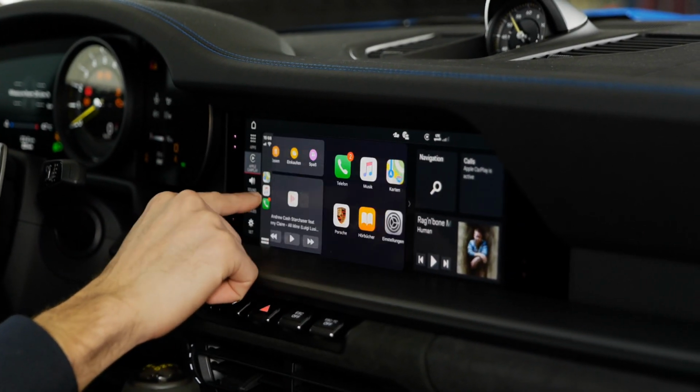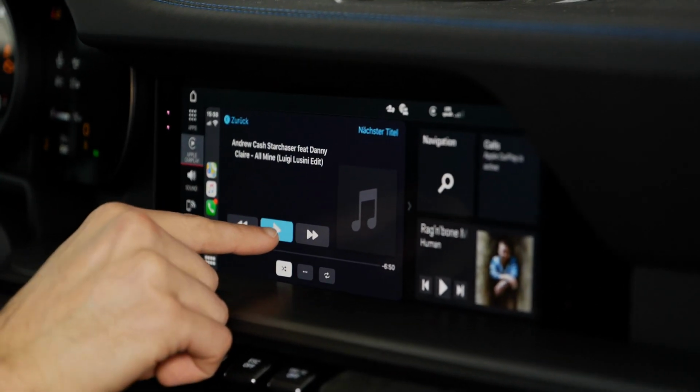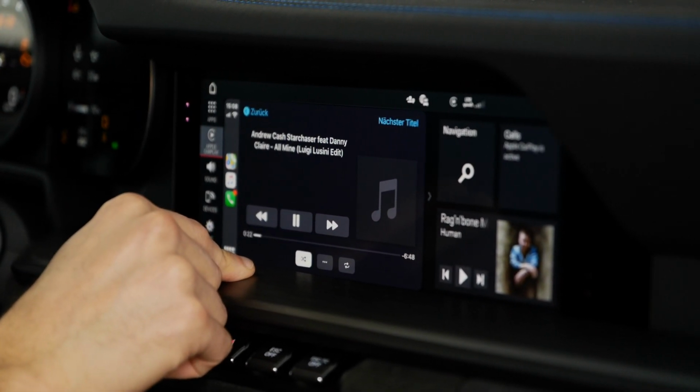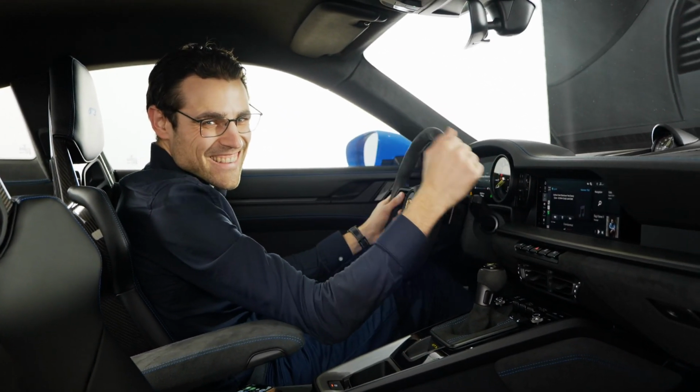And this is the Apple CarPlay integration, also here with the maps. Here once again, there are the maps. It's the main menu like this. And the sound system, we also have the Bose sound system in here. So although it's a race car, we have a quite nice surround sound.